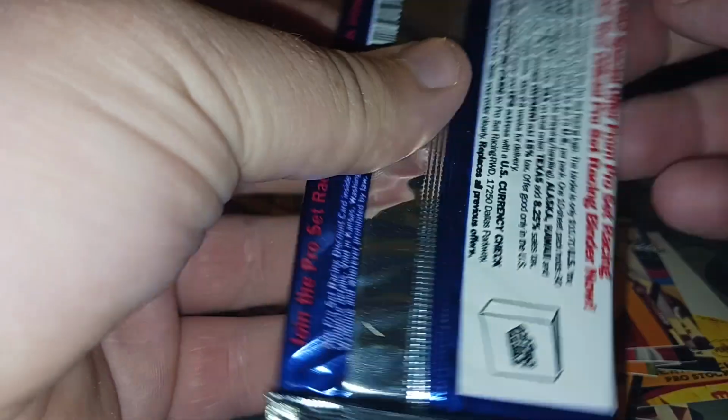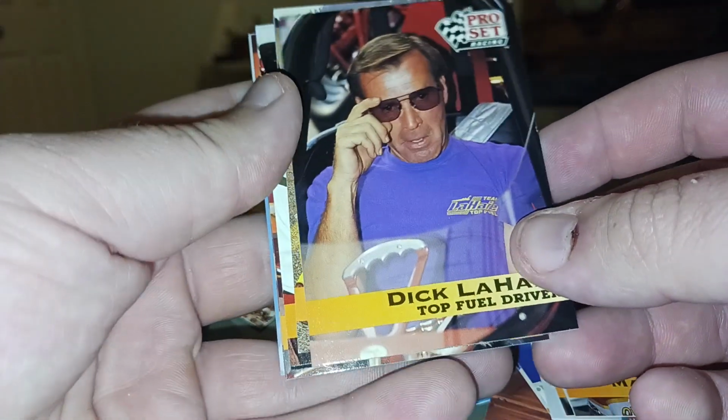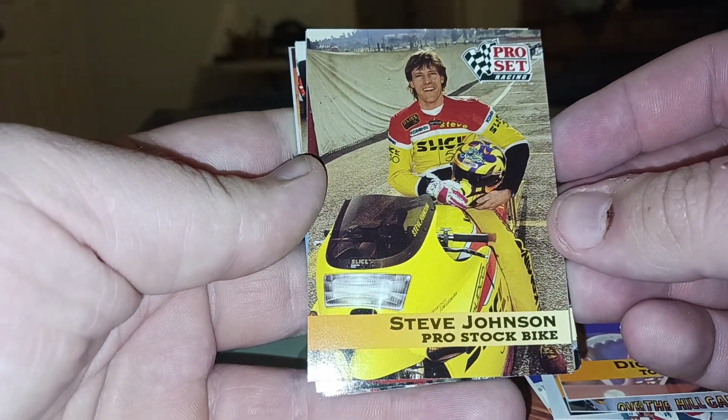All right, moving on to the third pack. Don't like that they're so stuck together, but what do you expect? They're from 1992, and I found them in an antique shop for $2. This is really cool, though. Steve Johnson, I know of him.